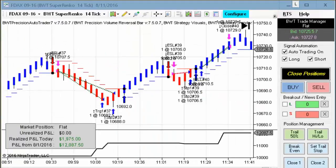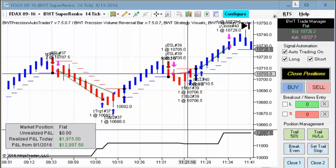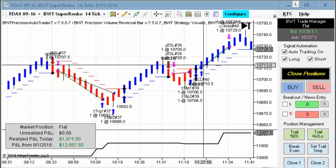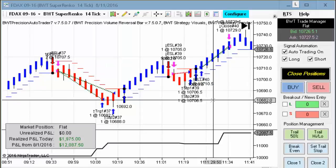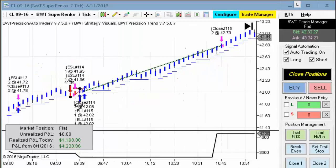Okay, next up is the DAX on the Superenco 14 tick, and we had a short, a small loser here, and then a long, and we hit our goal of 2,000 for the day, probably with a tick of slippage. So excellent trading on the Superenco 14 tick.